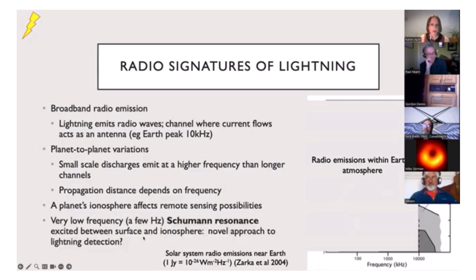A slightly less well-known form of emission from lightning is a very low frequency signal, which is just a few hertz, which is within an atmosphere. The lightning excites a resonance between the surface and the ionosphere, and it's called the Schumann resonance. So it depends on the size of the planet. It's 10 hertz or something like that. So this might be a novel approach to lightning detection.